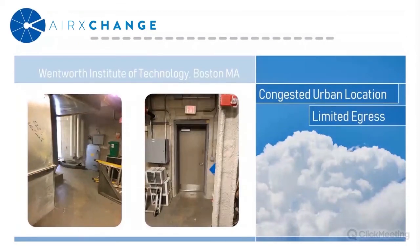The wheels themselves were located in a 7th floor mechanical room, so there's limited egress to that area. It had to go through a hallway, up an elevator, and around some very tight spaces around the piping.